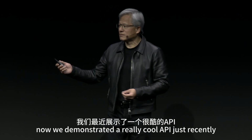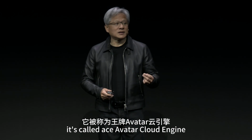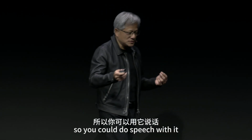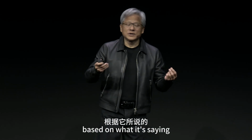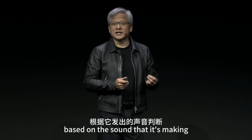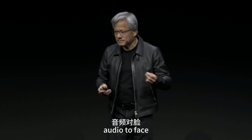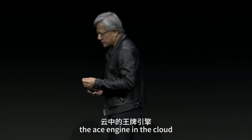Now, we demonstrated a really cool API just recently. It's called ACE, Avatar Cloud Engine. It understands speech, so you could do speech with it. It recognizes your voice and speaks to you. Based on what it's saying, based on the sound that it's making, it animates the face accordingly, audio to face. And so we call that the ACE engine in the cloud.